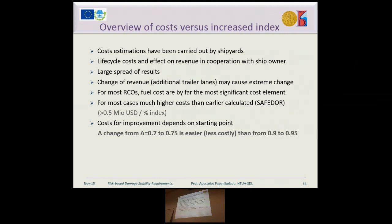Now, I'd like to say that these cost estimates were done by the shipyards. I can tell you, because I have some different opinions here from the yards and others, there is no way the yards estimate the cost by themselves. There is no way to say somebody else estimated that and it is not valid because we know that better. At least the yards were forced to do this kind of study: life cycle cost and effect on revenue in cooperation with ship owners. That means the ship owners also participate in this study, and they have to agree with the cost. We have a large spread of results. It is not easy to say the conclusions are straightforward.